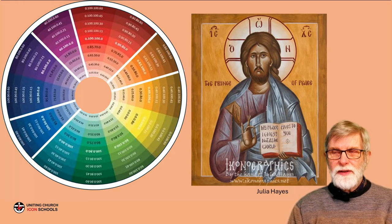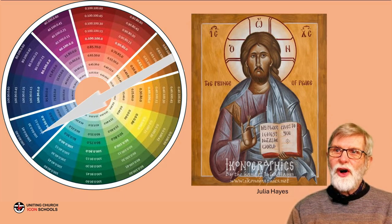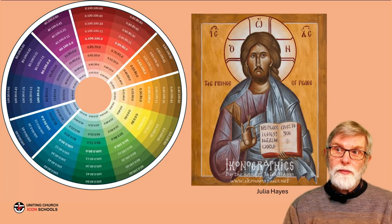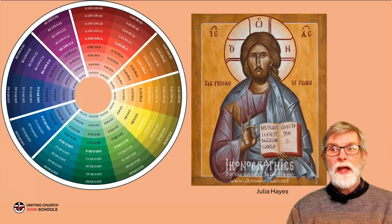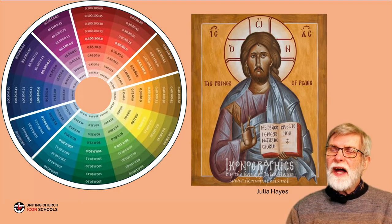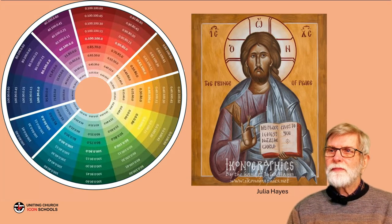Noteworthy is the orange and the blue that are complementary. They are opposites on the colour wheel, and opposites tend to stand out, and halfway between is the purple segment. I wonder if that's a pattern for Julia Hayes.